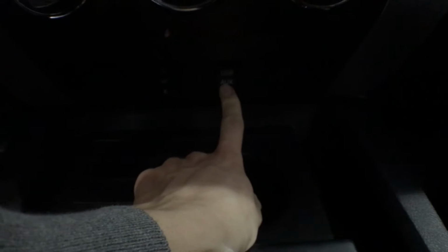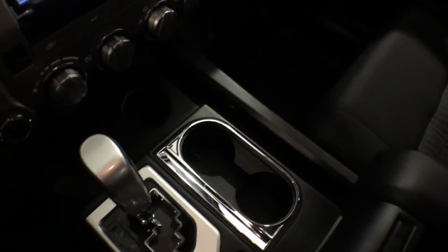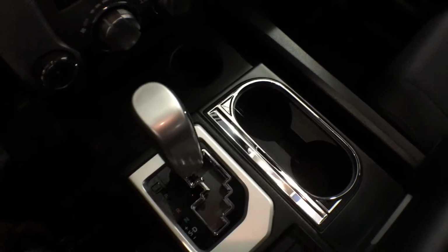Underneath all of that, we do have a USB input and an auxiliary input. We have our heated seat controls for both your front seats, and we have 2 power outlets just down there. So tons of choices for music, and you can charge your devices all at the same time. We have 3 cup holders in this vehicle, so feel free to bring those giant water bottles or any types of beverage, except alcoholic, of course, with you on the road.